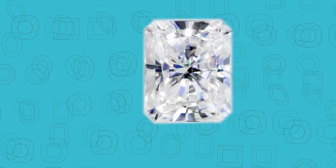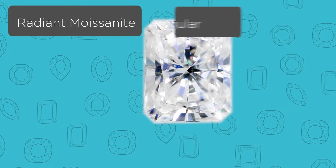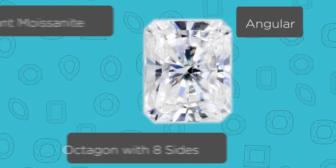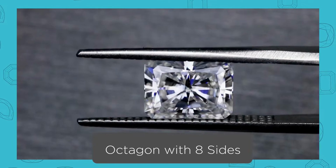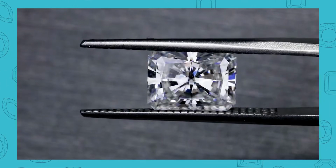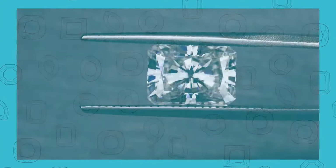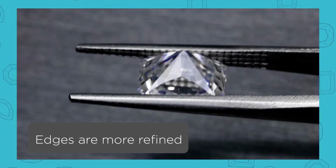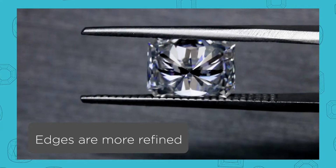So the reason why people actually choose radiant cut Moissanites is because it's extremely angular. It's actually an octagon, or in other words, 8 defined sides. All of the sides meet an exact point, so these sides are very refined. It's clear cut. You could definitely see it. It's not soft around the edges. It's not rounded around the edges, but rather it's angular. It meets at a fine point, and it's very, very refined. And if you take a look at it, you can definitely see clear cut and sharp corners, and that's the reason why people love it.